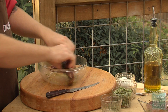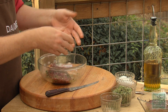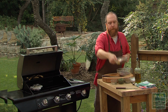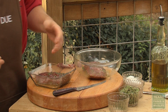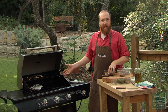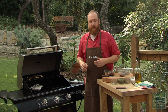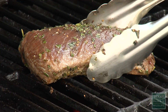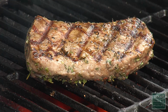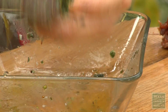I'm going to toss that to coat it evenly and then let it sit, like I said, 2 hours or even overnight. I've got a piece over here that I've had marinating, and I'm ready to go on the grill. I've got a gas grill over here set to high. You can also use a charcoal grill or even wood and let that burn down to nice hot coals, but I like to cook it really, really hot to develop a nice crust on the outside while the inside stays nice and rare, and cook it about 5 minutes per side.